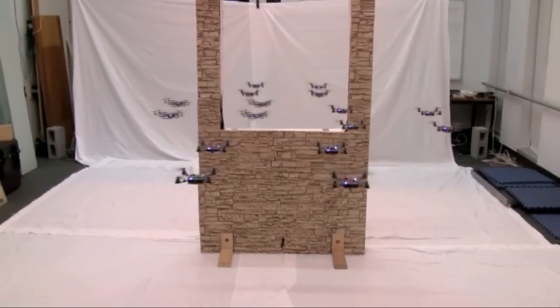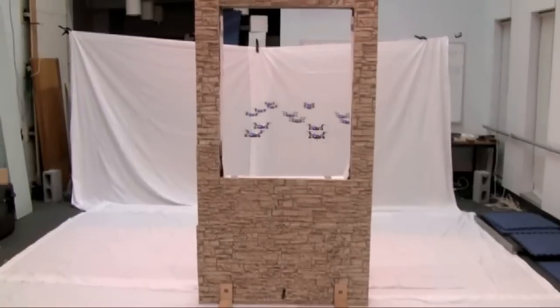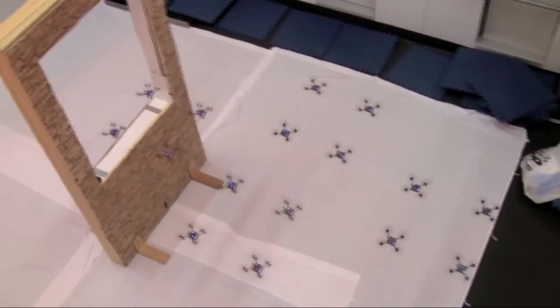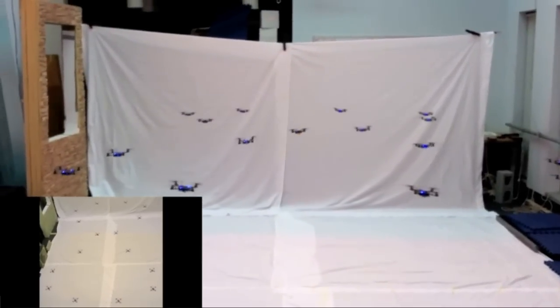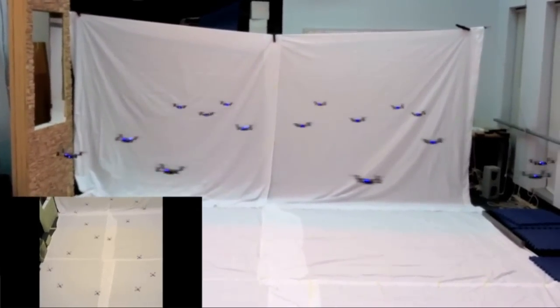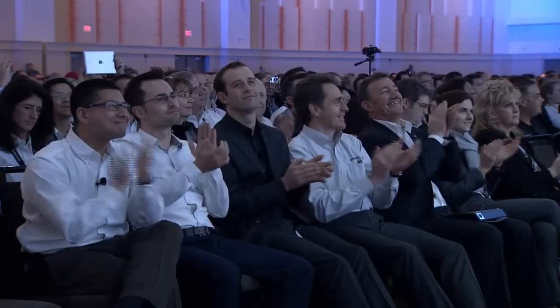These formations can be 2-dimensional, 3-dimensional. They can change dynamically to go through obstacles. And again, the control has to be very, very precise, as you see in this video, where they traverse a figure-8 pattern. And these robots come within inches of each other, and you can imagine the level of precision that's required because they're buffeted by the aerodynamics of their neighboring vehicles because of the downwash from the rotors.